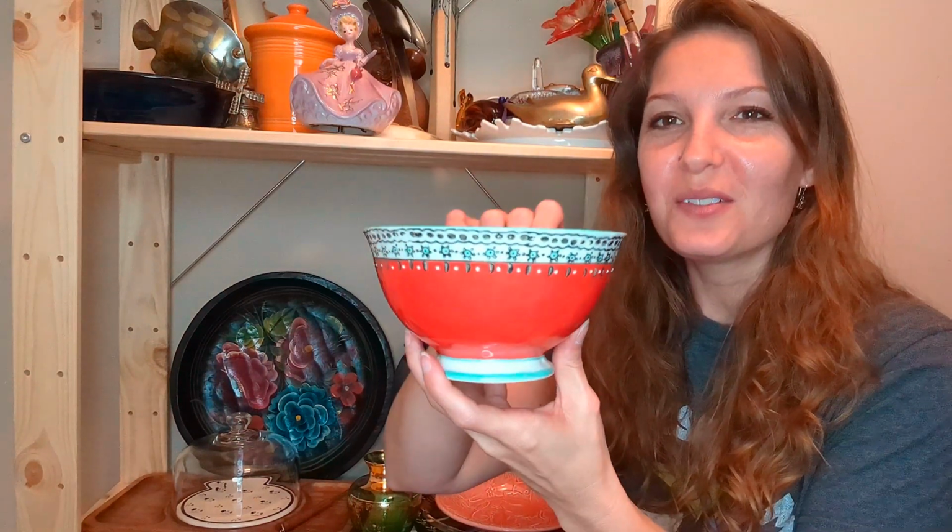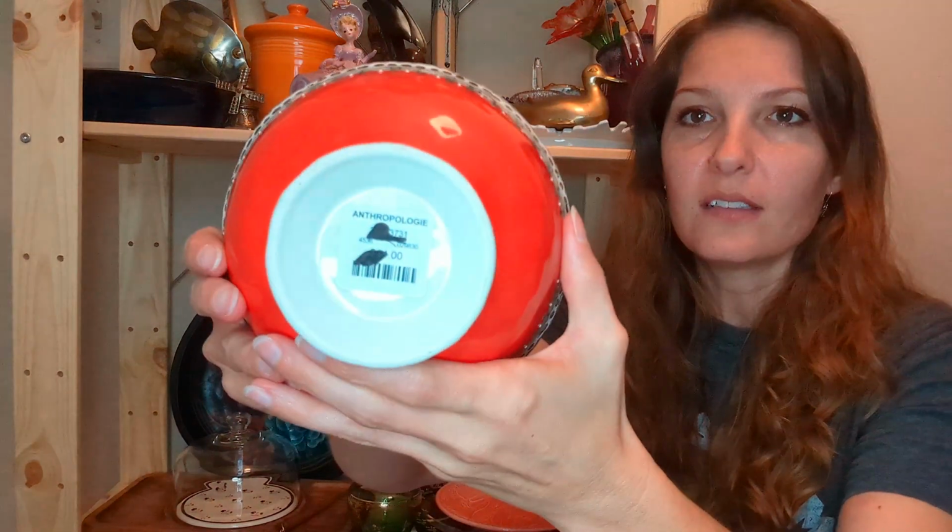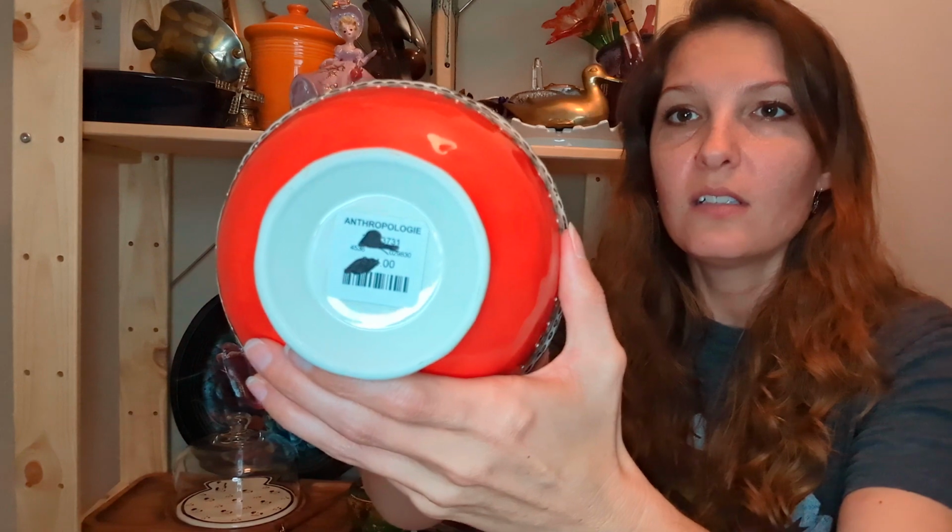Alright you guys, so the first thing I want to go over is the Anthropology bowl. It is this one. It is considered a footed bowl because it has this at the bottom. I mean, obviously it has a foot. So this is the pattern on the outside and the pattern on the inside, and it is a beautiful bowl. Here is the bottom where you can see that it says Anthropology.